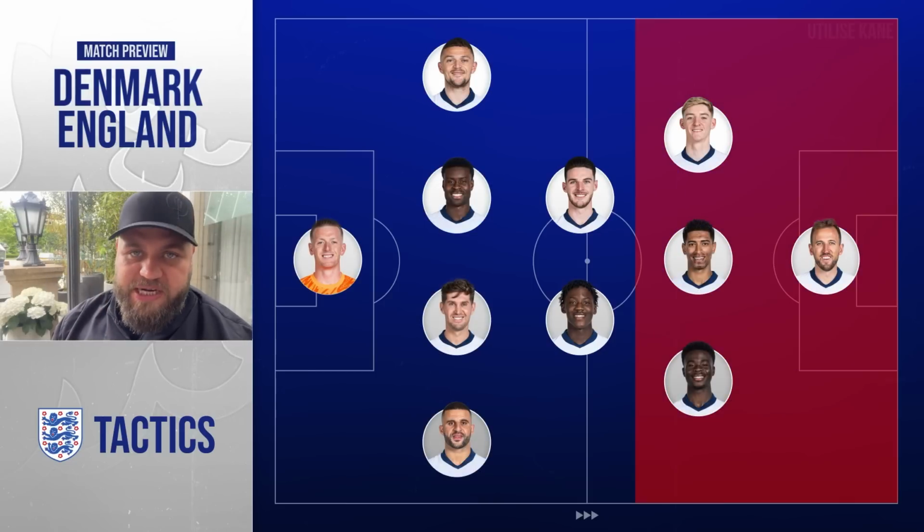Secondly, I think you've got to utilise Kane. I thought Milinkovic did a really good job on him for Serbia the other night. Didn't really let Kane get anywhere near him. Was real physical up against him. And I thought Kane struggled with that.